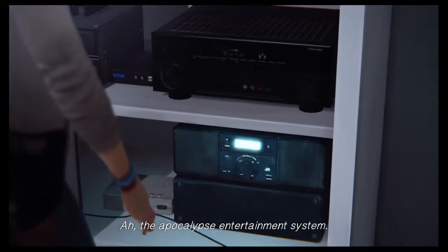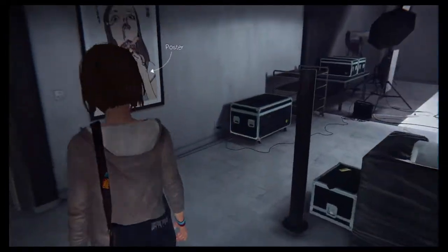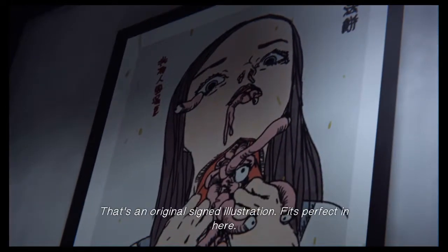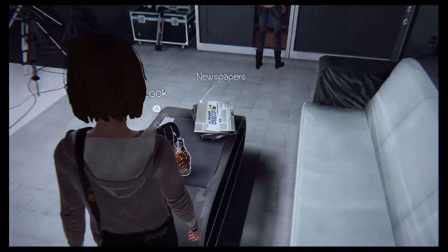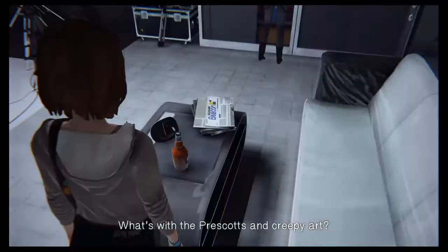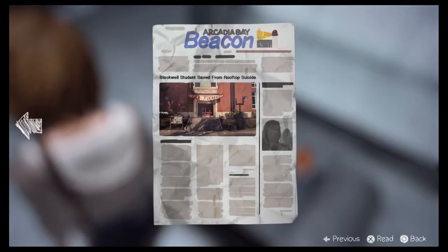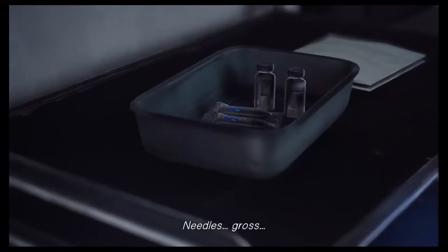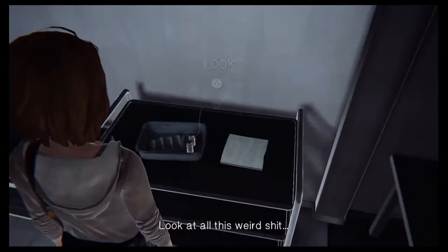Ah, the Apocalypse Entertainment System. That's an original signed illustration. Fits perfect in here. Okay, let's look here. Somebody likes their whiskey. That's with the Prescotts and creepy art. Mm-hmm. These newspapers are all about Rachel and Kate. Needles and drugs. Needles? Gross. This must be the crap that Nathan gets from Frank. Look at all this weird shit.